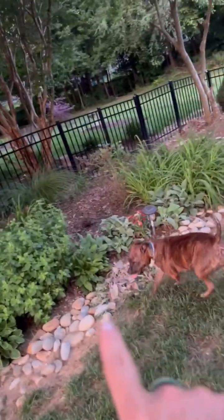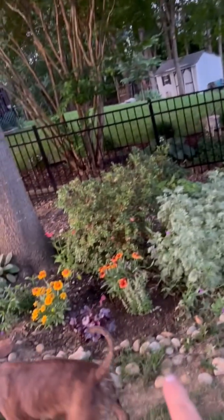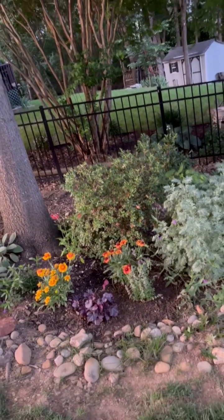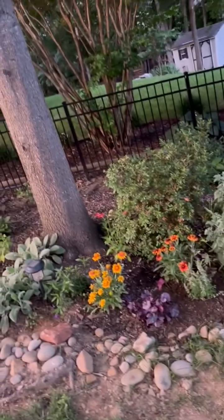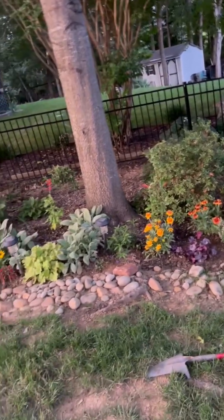Okay, so I've gotten done all that I'm going to do tonight, but let me show you what I was able to get done. So behind Sadie, we have a red blanket flower. Then we have the other two blanket flowers. I moved one of the heuchera and I added in a catmint here. So the color theme back here is purple, red, yellow.